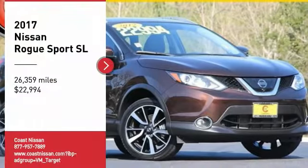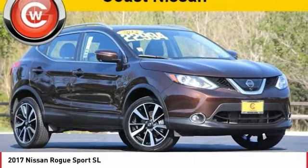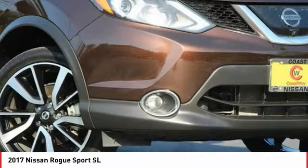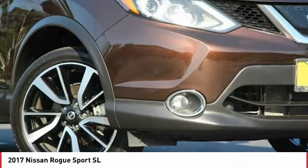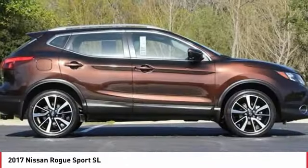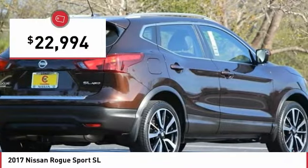Take a ride in the 2017 Rogue Sport. The Nissan Rogue Sport is a subcompact SUV that provides all the functionality. A smooth ride, lots of cargo room, and a roomy back seat is a recipe for a pleasant traveling experience, and is priced below $25,000.